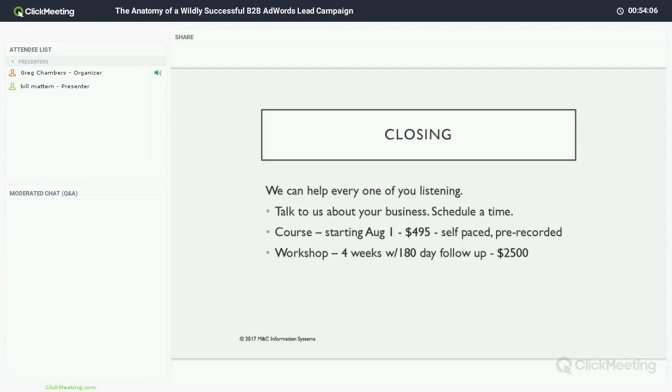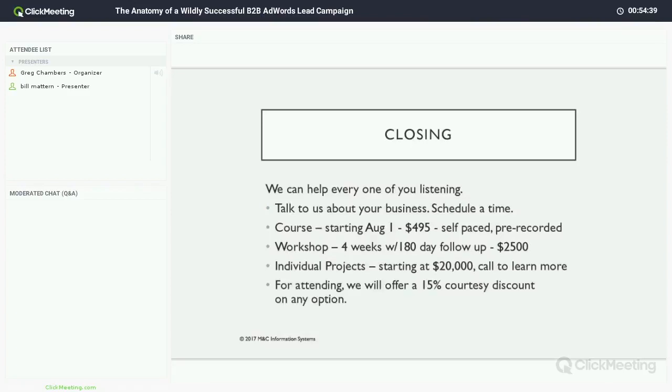And then there's a 180-day follow-up. The reason it's 180 days is that after the 4 weeks, when you're putting everything together, 6 months is a good time to revisit everything and break it all down. And then there are individual projects. Dan's project was a little north of 20 grand, but where it makes sense, we can jump in and not only teach you how to do the work, but do the work right alongside you. And for everybody, we are offering a 15% courtesy discount just because you sat through and listened to this.